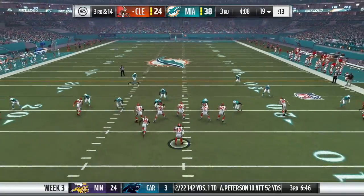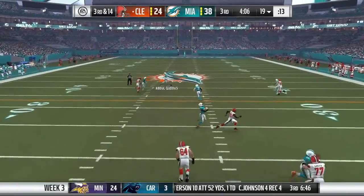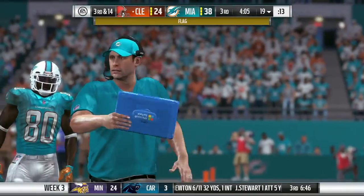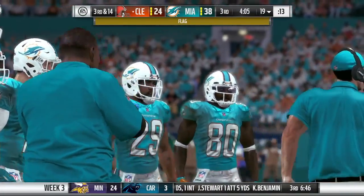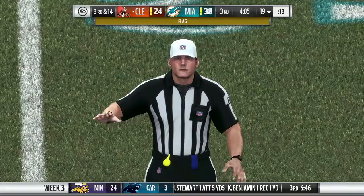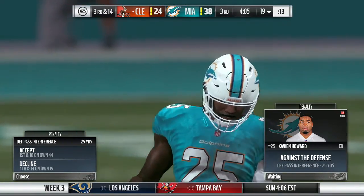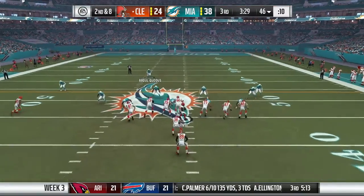There's Cameron Wake, though, with the tackle for a loss. It's going to be a hard 3rd and 14 for the Browns. A throw over the middle. There's going to be a flag on the play. And it looks like defensive pass interference. It looked like the slot corner didn't realize that he had help over the middle, and instead it's Howard with pass interference, even though the ball was knocked down.